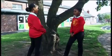Give me back my wristband. No, because it's not yours. Yeah, it is. You sure about that? Where did you find it? In the grass. That's where I dropped mine. Yeah, sure you did.